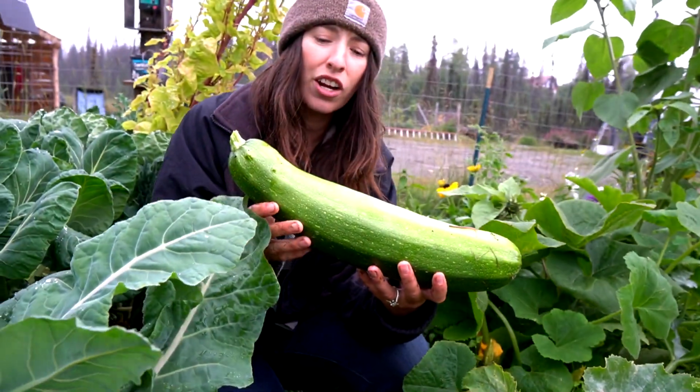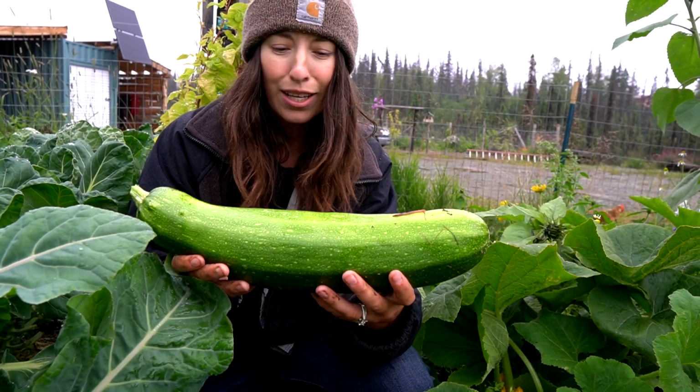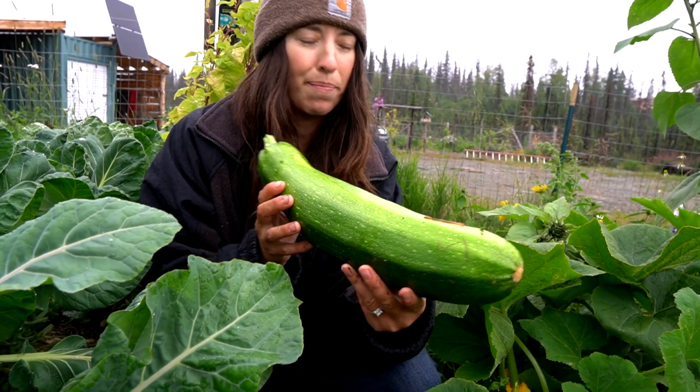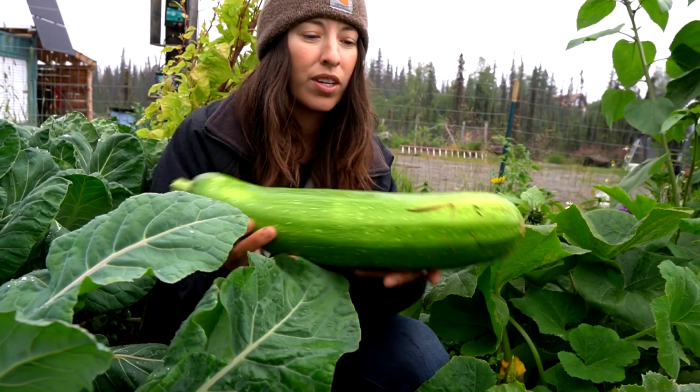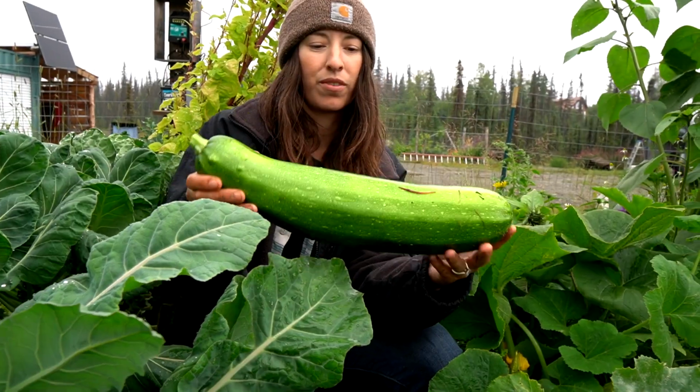Now, we don't usually let our zucchinis grow this big because we don't think they're as good eating as when they're smaller, but we just kind of missed this one and I figured we would let it grow. There's a nice little worm of some variety on there crawling around. Gorgeous zucchini.